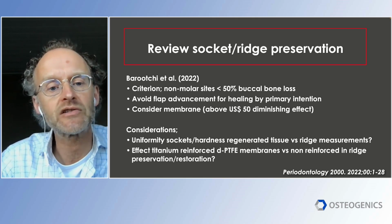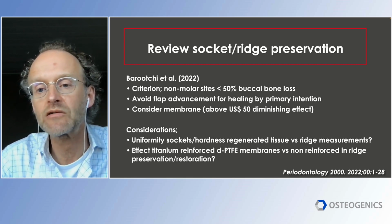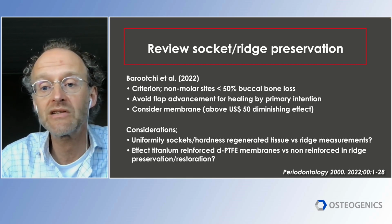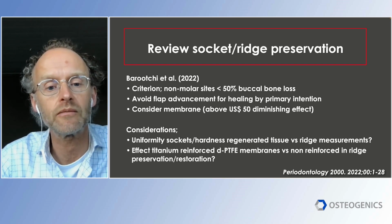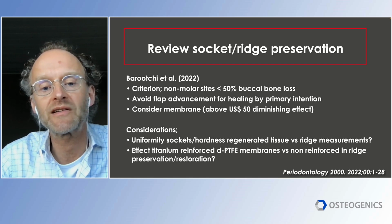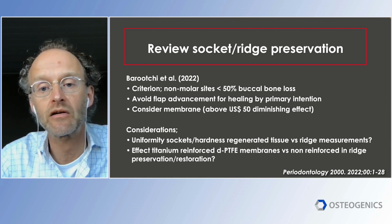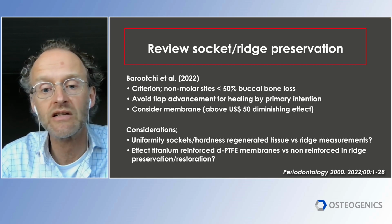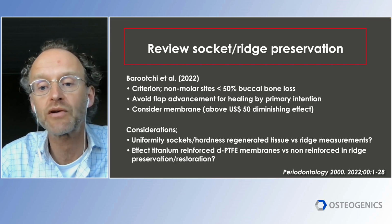That's what I like of this review by Barocci, that they also mentioned some studies which report that the regenerated tissue is rather soft, which you can have with other techniques from my point of view. And an interesting point, of course, is what's the effect of the titanium reinforcement if you compare it with the non-reinforced? We don't know. I mean, this pilot study, as far as our knowledge goes, is the first one with the titanium reinforced, using it in the ridge preservation.